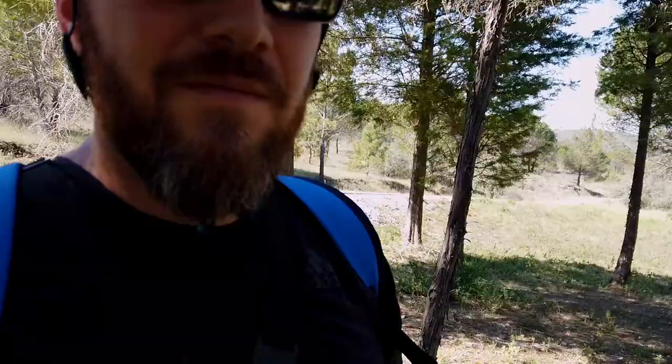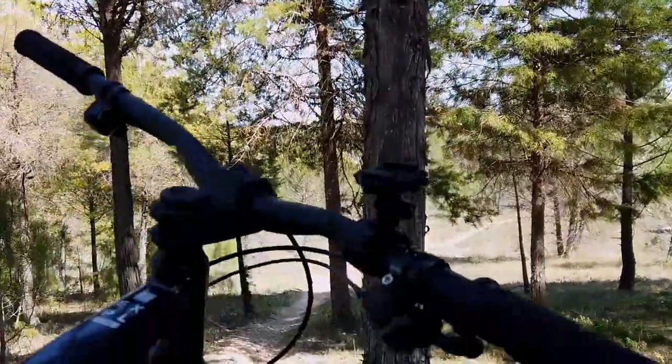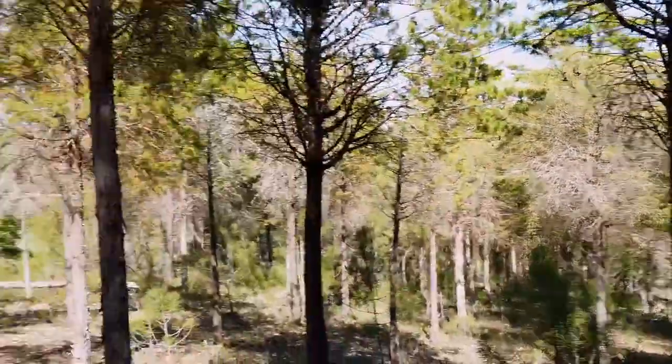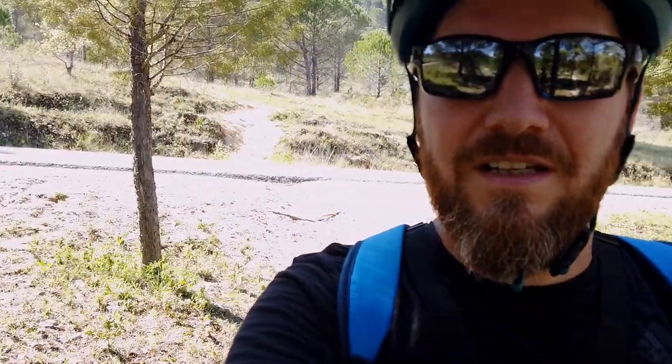Kind of in need of some water again. Hey, look at this view, man. Slick bike. Yeah, it honestly is such a beautiful day. I'm not going to complain about anything.